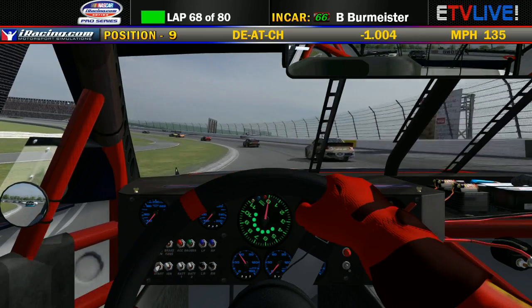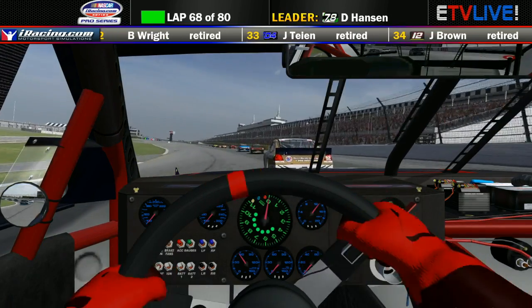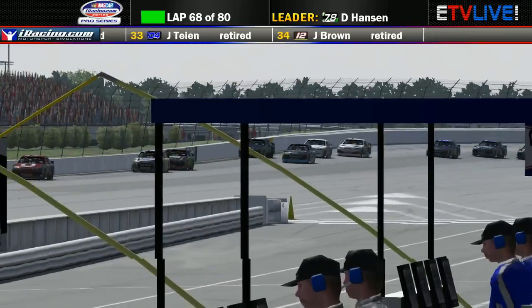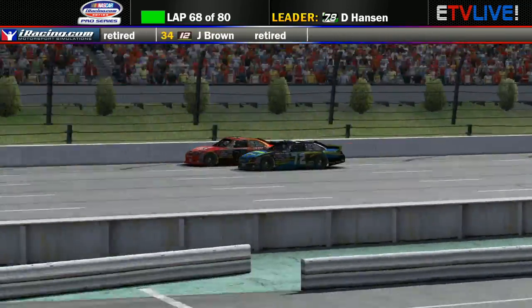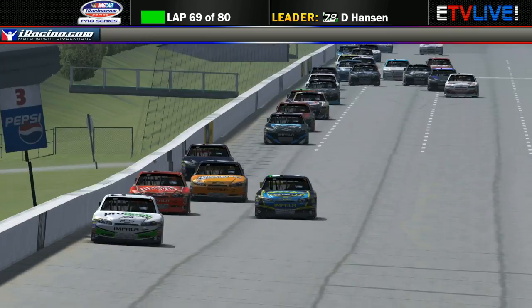Up in front, it continues to be your leader, Danny Hansen, but Kenneth O'Keefe now under fire from the number 72. Oh, Lawton stuffed it in the wall off corner number 3. Hey, Lawton getting really rambunctious right there. He's got some right side damage this time. Battle is for second, down to 1.